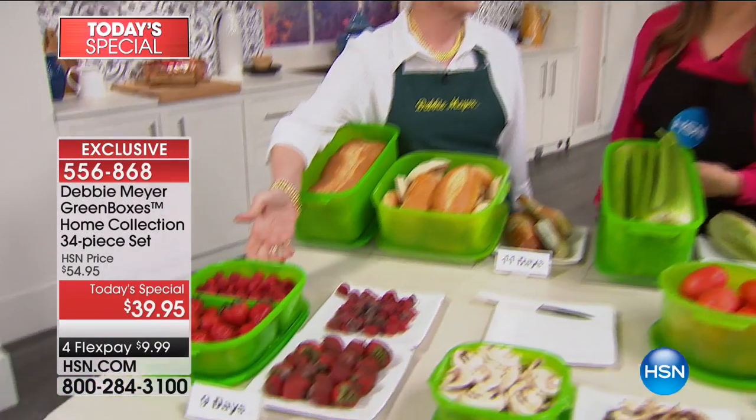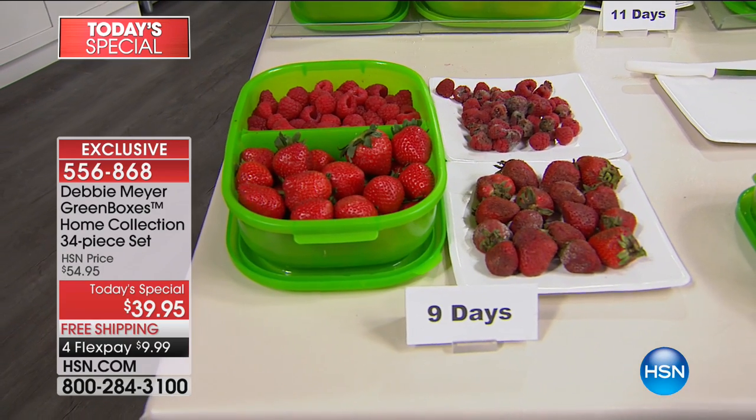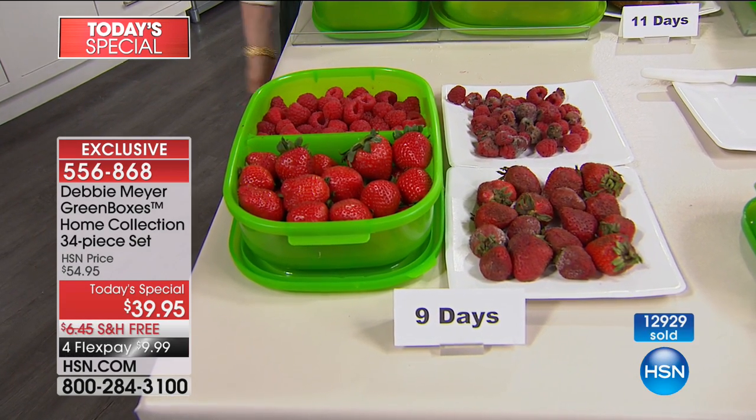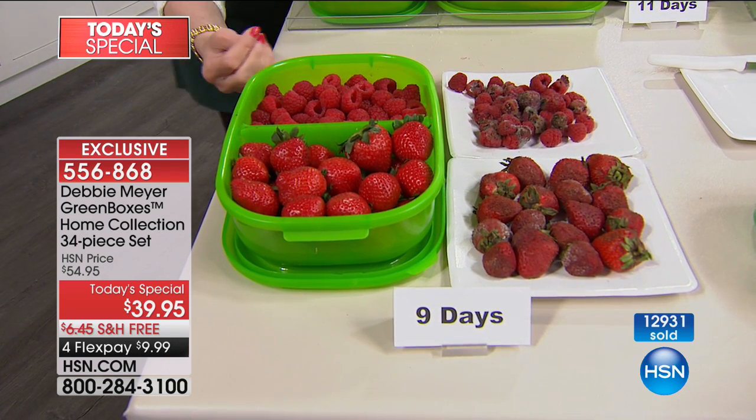Here we have the green boxes. It's anti-aging for your food. Everybody gets to use anti-aging. It's not turning back the clock, it's making the clock run slower. I like it. Okay, let's make the clock run slower.